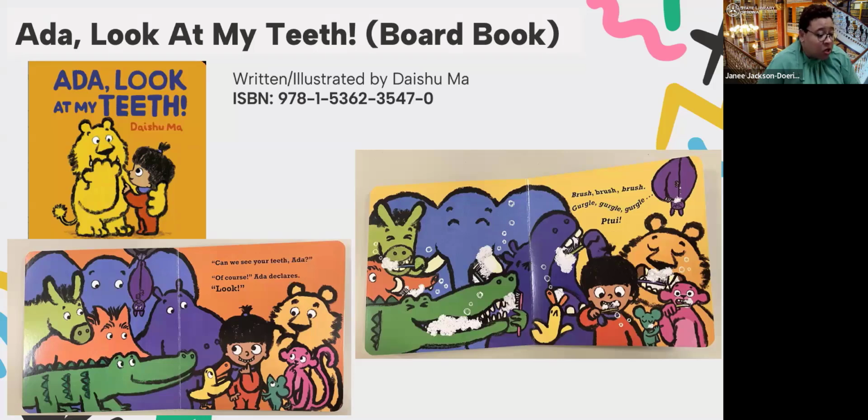This is a cute, quick story for a story time. You could use this as a beginning story to read to preschoolers for a preschool story time before a dentist comes in to present for a dentist story time.